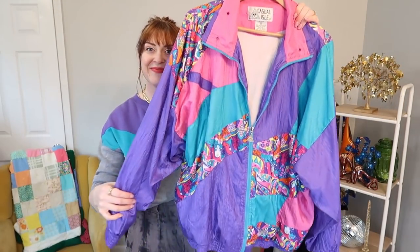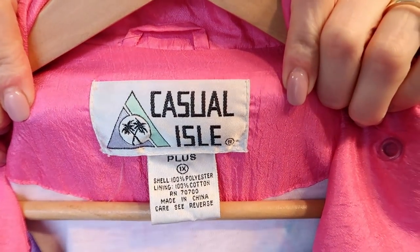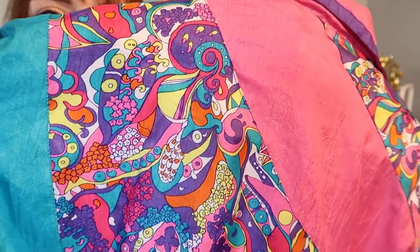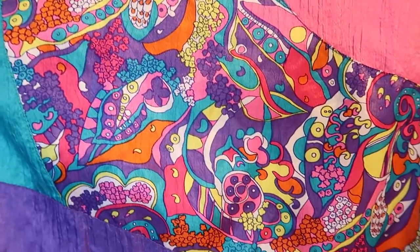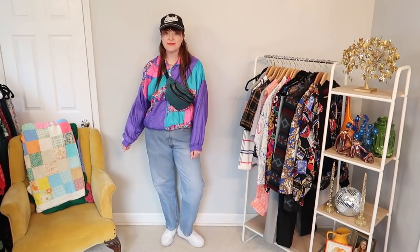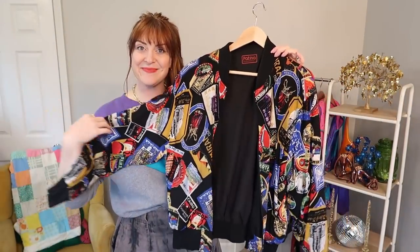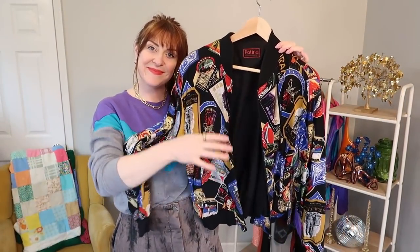The first piece is this vintage, super bright, very cute, very spring windbreaker from Casual Isle Plus. I love seeing a plus size vintage piece, especially this psychedelic pattern that really caught my eye because it looks like it could be a modern style, but we're looking at an 80s piece here, so that's always really fun. I think this will be so cute styled in a casual, little bit dadcore vibe for the spring with your light wash denim and sneakers. I even threw on the hat and fanny pack just to go all in on the look. And I'm excited to be able to offer this in my shop for people who are looking for plus size vintage.